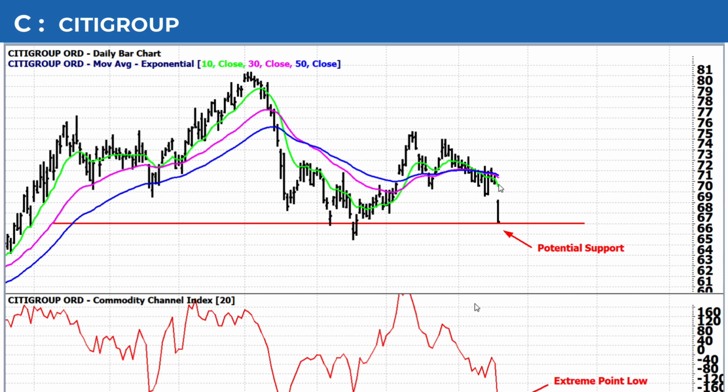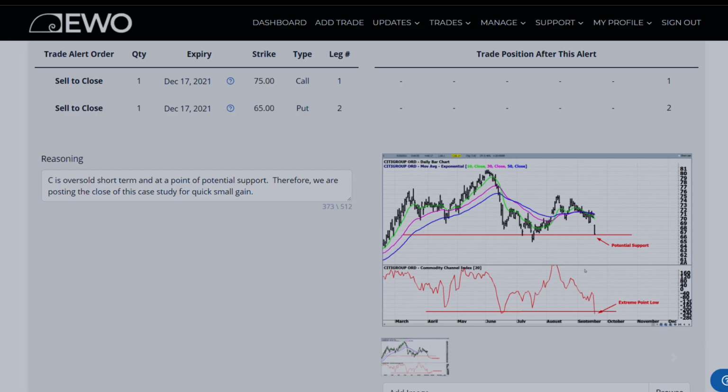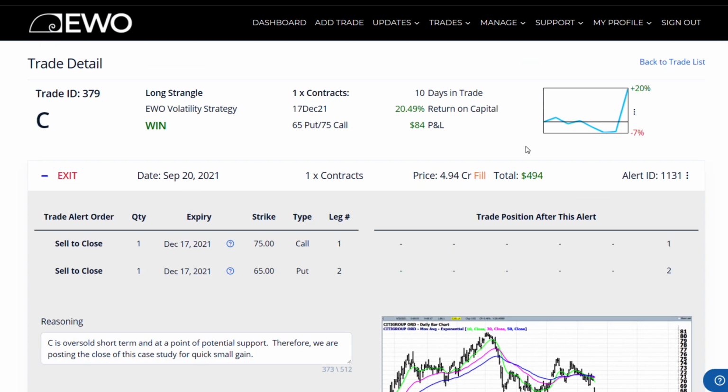And if you were to look at a current chart of Citigroup, you'll be able to see that indeed it did do that. It moved back to the upside, filled this gap, and has been trading in a range kind of in the area of where the triangle was. So if we hadn't sent the alert out to close this position, we would have lost the gain.